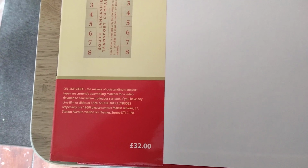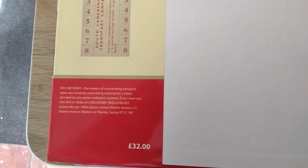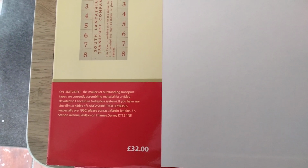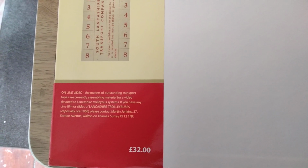Now this has got a cover price of £32, but don't panic, this is the Pace Chaser channel. There is absolutely no way on earth that Pace Chaser is paying £32 for a book. So we'll come back to price later on, but suffice to say it'll be cheaper than that.